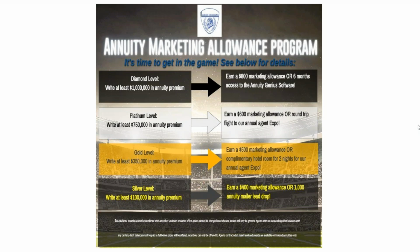Now, at the silver level, which is a much lower level than I've seen other IMOs giving bonuses at, you only need to have 100,000 in FIA sales to get this bonus. We would give you a $400 cash bonus or a 1,000-piece annuity mail drop, which is worth a good deal more than $400. And agents have been getting good responses from our mailer program.